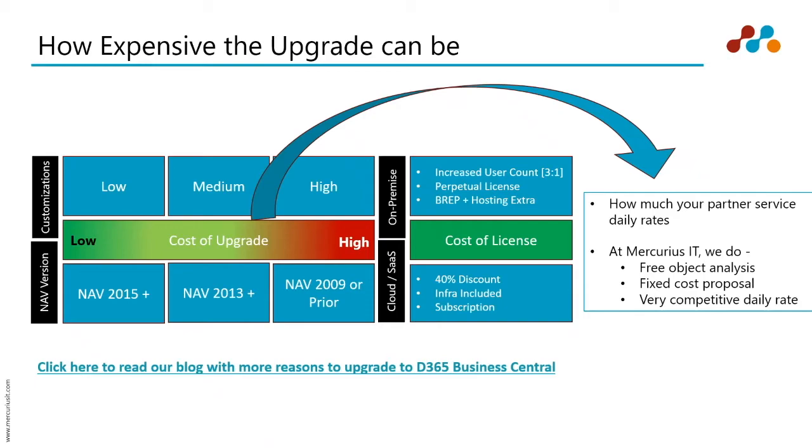In this entire process, just to reiterate, if you ever want to know how costly it will be, we do that object analysis and the costing part completely free for you. So we take your objects, we compare, and we come out with that initial report: how many customizations you have, how big the database is, and all those initial details. We analyze and come out with that report completely free for you.